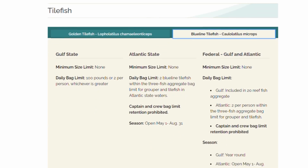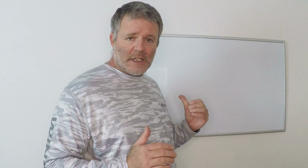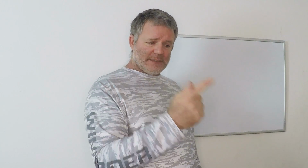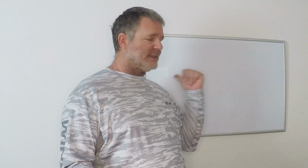And now let's talk about the Gulf side. In state waters for the Gulf, blue line tilefish is open year-round. However, you are not going to find tilefish in state waters on the Gulf side. 9 miles out on the Gulf side, you're still in water that's very shallow. Tilefish are found in 400 to 500 feet. And now back on the Atlantic side, for the state and the federal waters, blue line tilefish has a season that runs from May 1st through August 31st, which is only 4 months to fish for them versus the state waters on the Gulf side where they're year round, but you're not going to find them.